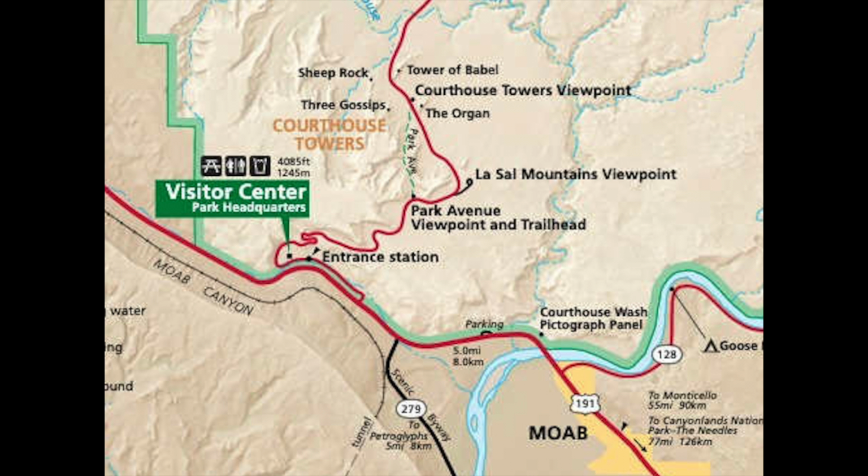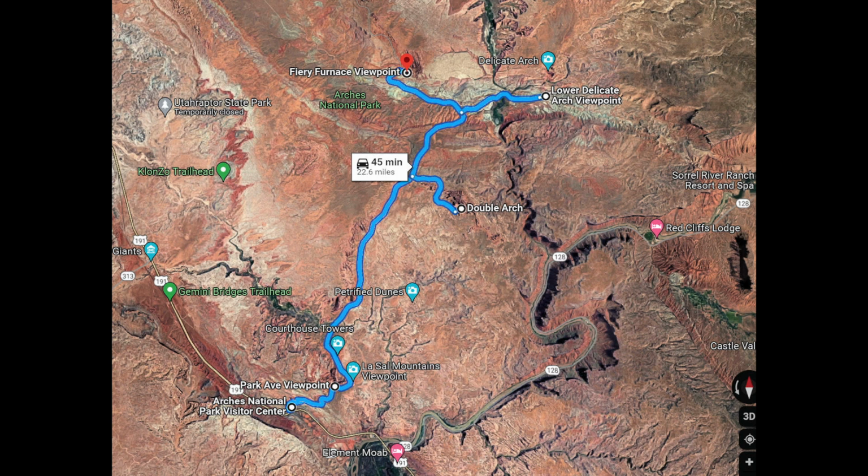The visitor center for Arches National Park is right off of the main Highway 191. So the park is essentially a driving route with stops along the way. Yeah, it's approximately 25 miles from the entrance station to the far back side of the park, so it's easy to drive in. There are a few rest areas with toilets and restrooms scattered about. You can see the park in a day or less.